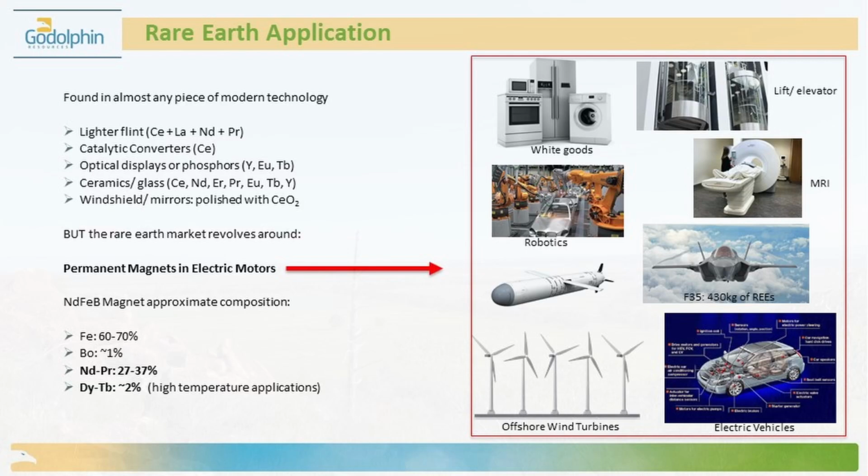But the bulk of the rare earth market today really revolves around permanent magnets in electric motors. And you can see the composition there of those magnets. So 60 to 70% iron, 1% boron, and somewhere between 27 to 37% neodymium and praseodymium. And then for high temperature applications, you have about 2% terbium and dysprosium. So we'll see these permanent magnets in your common white goods, lifts or elevator shafts, automated robotic lines for car assembly, even in medical applications such as MRI machines.